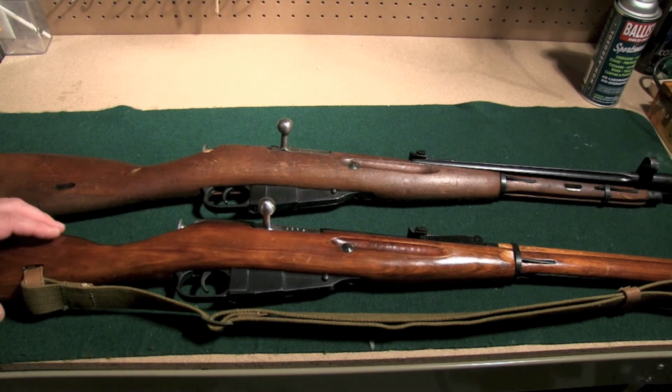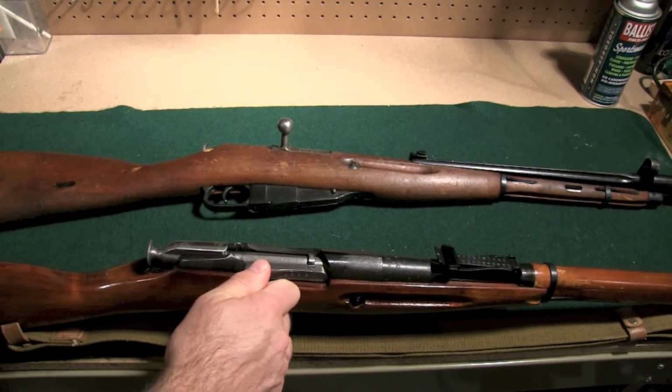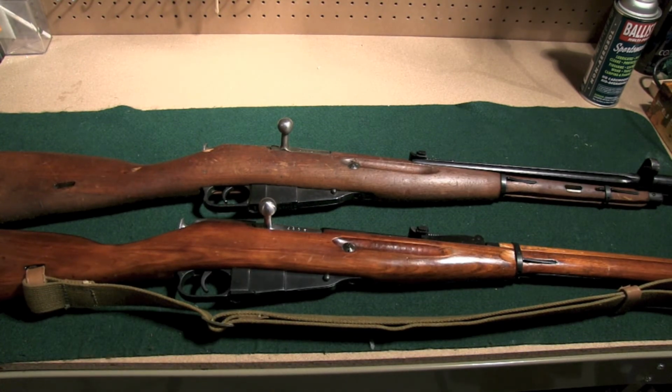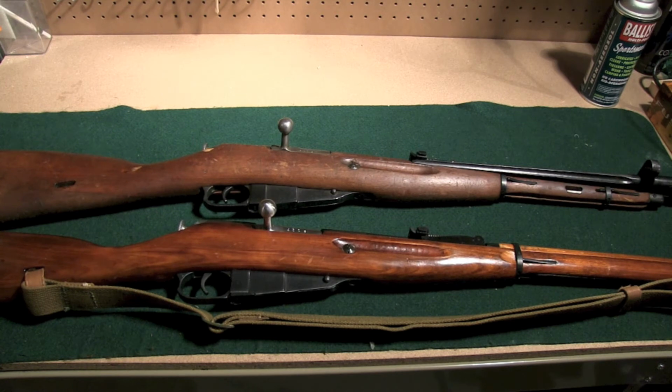And these things are durable. They're built like a tank. They're designed to be used in Russian winters, and they have seen it all. It's an outstanding rifle. They kick like a mule. It'll give you a good bit of recoil.